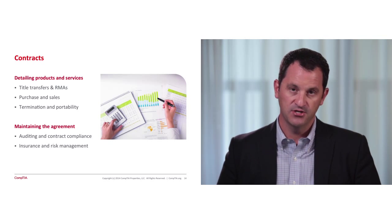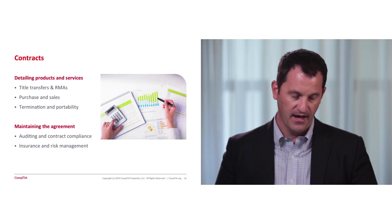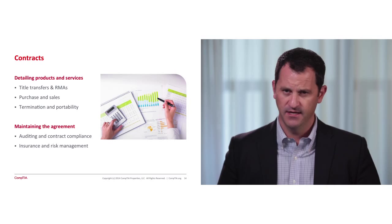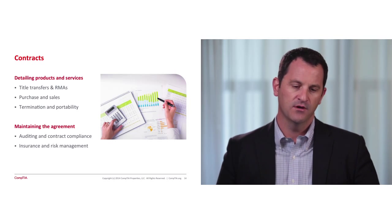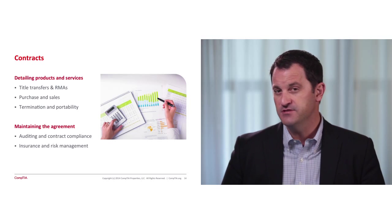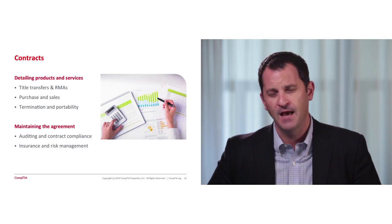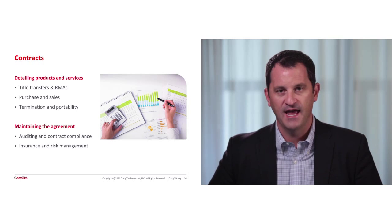You also want to make sure that insurance and risk management is actually in the contract. What you're promising to provide, whether it's a $1 million policy, $2 million, $20 million policy, you want to make sure that what insurance you're promising your customers is outlined in that agreement. And if you use it right, that can help you secure a customer, because you'd be shocked how many VARs and MSPs do not have insurance.